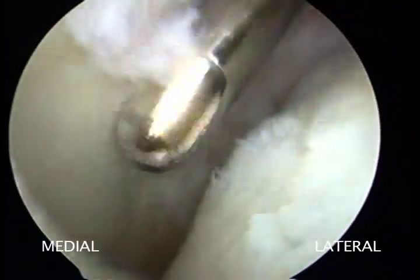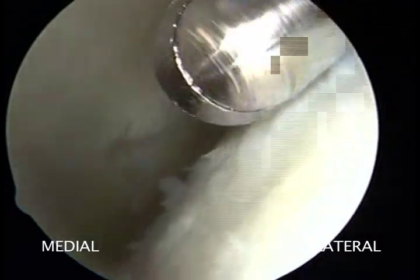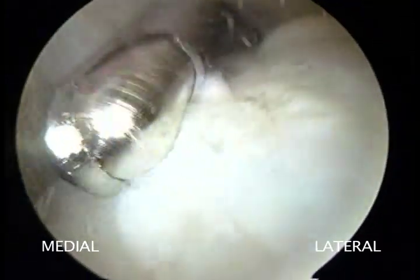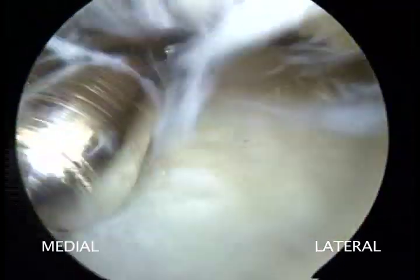Any degenerative labral tissue or unstable chondral flaps are carefully debrided using an oscillating shaver. Loose bodies are removed as encountered. Chondral borders should be stabilized to prevent continued cartilage slough and mechanical irritation of the joint.